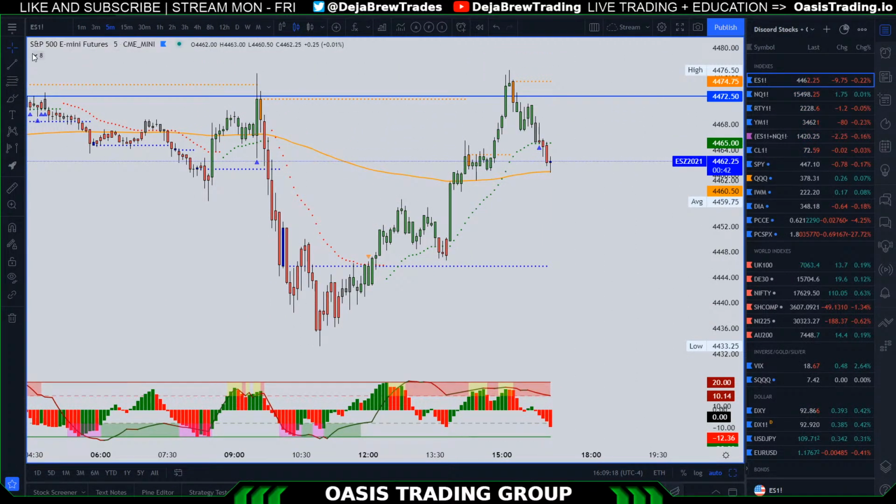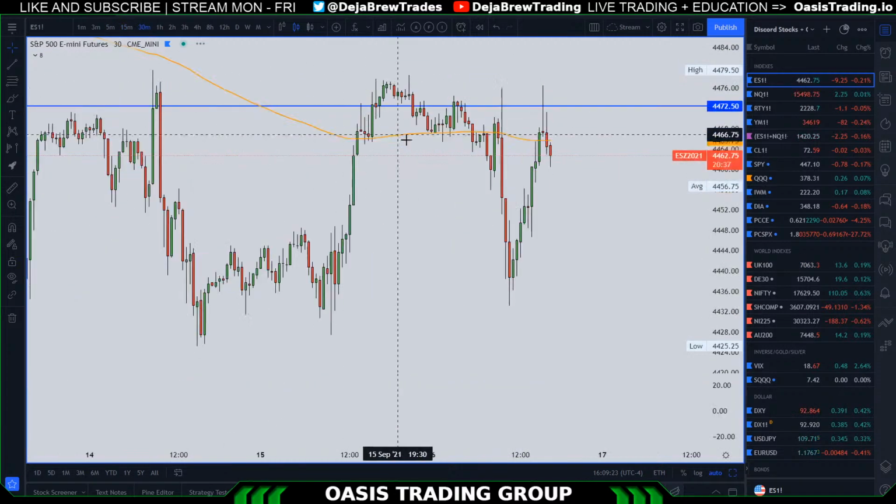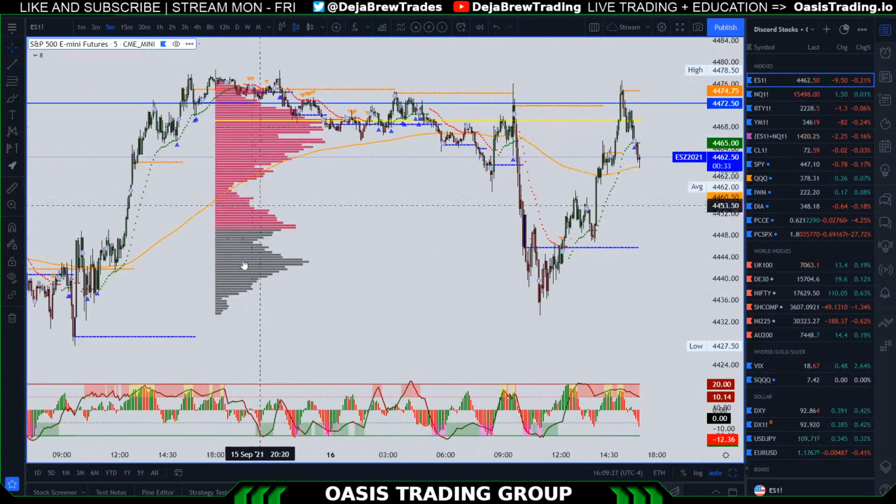Where's the volume profile? I actually had it off, didn't I? I've been mainly watching ES today, so the volume profile is kind of off the screen. All the way over here.